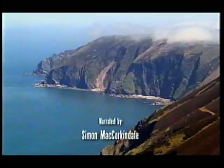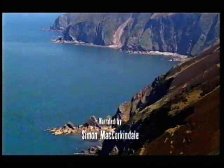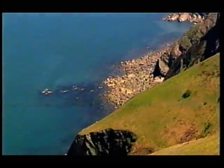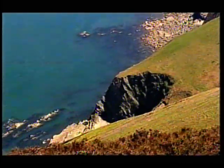The hidden edge of Exmoor is 7 miles long. Stretching between Porlock in the east and Boscastle in the west, it is one of the least accessible coastlines in the United Kingdom.